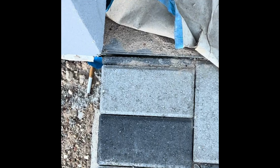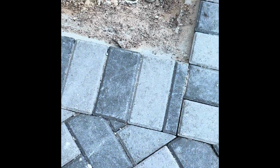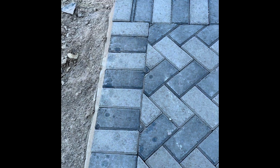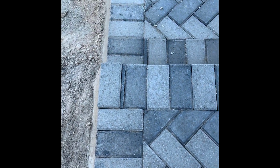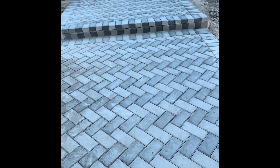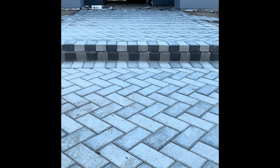This is also disheartening. You see that little piece right there? It's like less than an inch. A little bit of thinking and a string line would have gone a long way here on the building of this driveway. The other thing that's disappointing here is that if you would have just made it just a little bit narrower or pushed it over just a little bit, you would be able to eliminate a lot of problems here. This is one of them in particular.